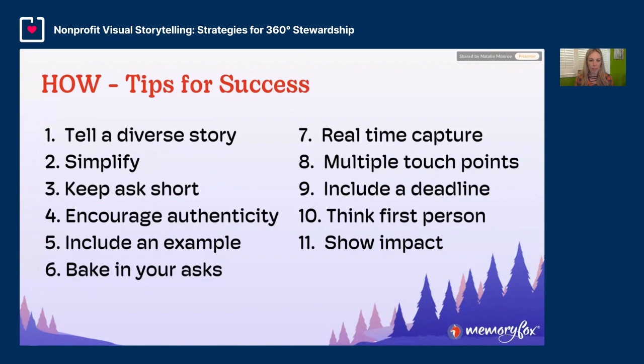Simplify, keeping that question very simple and straightforward. Don't make it overwhelming for people. And tied to that is number three, keep your ask short. People don't like to share long content. People also don't like to consume long content. So it's great to let your community know 10 to 20 seconds, even 30 seconds. That's a great time frame for sharing.